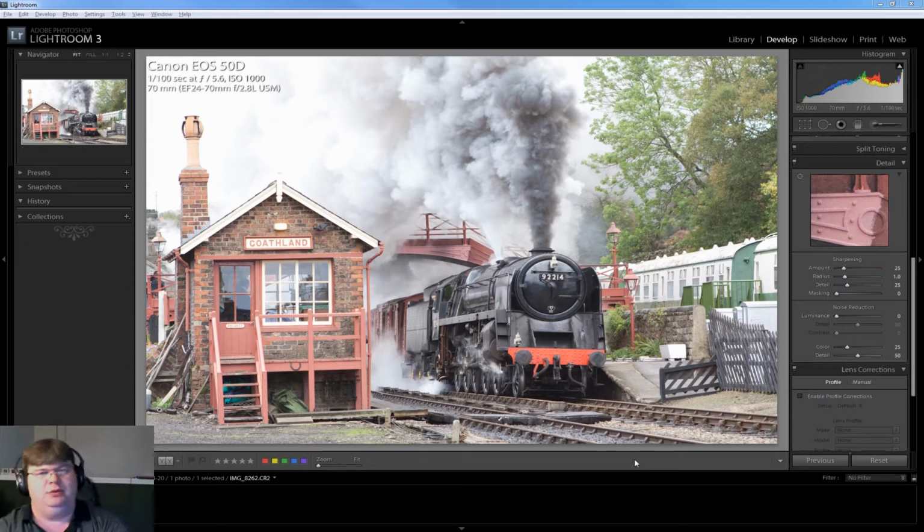This picture was taken with a Canon EOS 50D with the 24 to 70 f2.8 L lens, shot at 70 millimeters, 1/100th of a second at f5.6 at ISO 1000. And let me start out with a little photo critique.